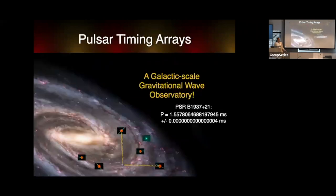Now, pulsar timing arrays are really amazing because you can get really precise measurements of pulsars. And pulsars are wonderfully regular spinners. And it essentially makes them like just a ticking test mass in space, right? So the idea of a pulsar timing array is not the array of telescopes, it's the array of pulsars. And at this point around the world, we're observing just over 100 pulsars around the galaxy. So these are all galactic pulsars.